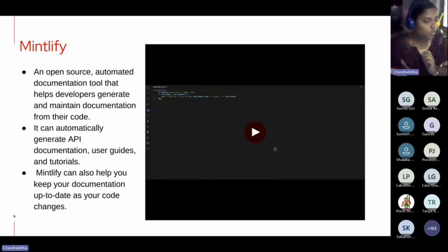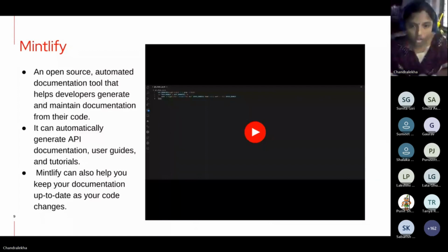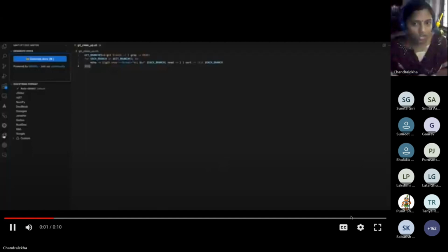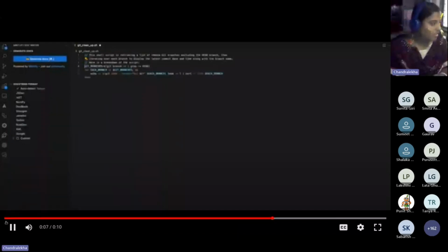So I want to give a small glimpse of how it is. And please let me know if you can see my screen. Can you see my screen? Yes. Okay, so I will play it from the beginning.